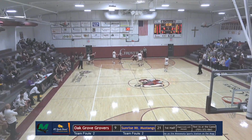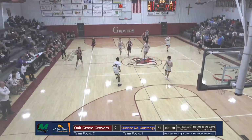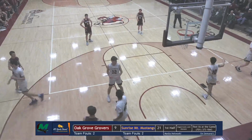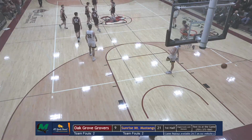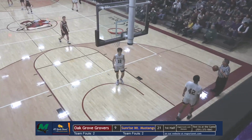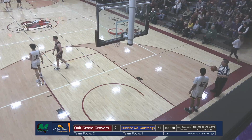Wide open for three. On the way, a little too strong. Rebound bounced around. Oak Grove will pick it up, come back the other way. And now that'll be a reach-in foul. Oh, that's a carry. Okay. Looked like a possible reach-in there on Giddens, but they called a carry on Oak Grove. And so 21-9 with 10 minutes to go.